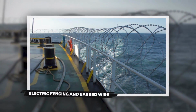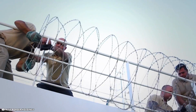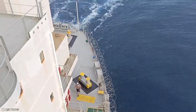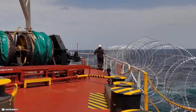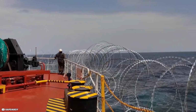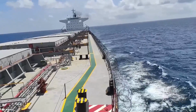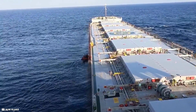Electric fencing and barbed wire. Some ships have electric fencing installed on their sides to create a physical barrier that pirates must overcome to board the vessel, particularly in vulnerable areas such as the hull or upper decks. The fencing consists of conductive wires or strips that carry an electric current. When activated, the electric fencing creates a powerful deterrent by delivering an electric shock to anyone who comes into contact with it. The electric fencing can be activated and controlled by the ship's crew from a central command station. This allows them to selectively energize specific sections of the fencing when a threat is detected, directing the electrical current to the relevant areas.